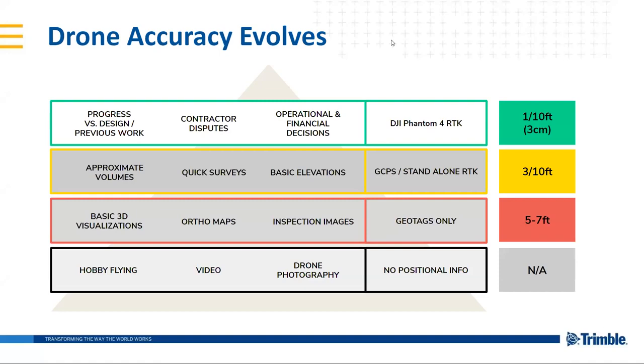So again, back to the evolution of things, specifically around accuracy, because this is the linchpin in the operation. If we don't give you an accurate surface, there's very little that you can do with it. So when we look back at it, it used to be geotags only. With geotags only, the drone takes a photo, it has its GPS location associated to that JPEG. With that, we're plus or minus 5 to 7 feet, vertically, horizontally, whatever it may be.